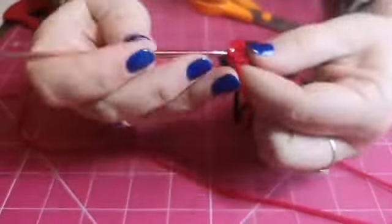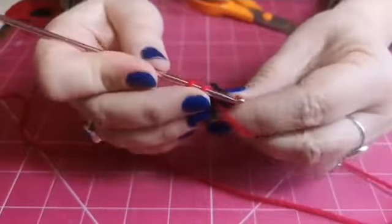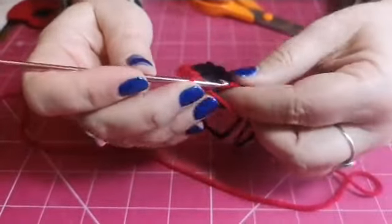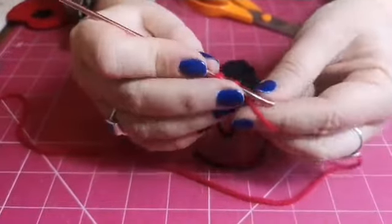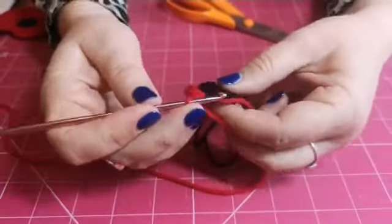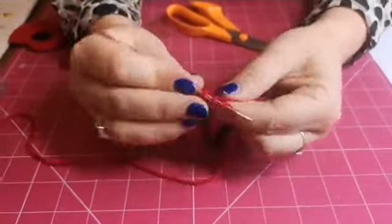You can do that with a lot of crochet. You can crochet over your tails, and that way you haven't got to worry about sewing in lots of ends. If this was a white instead of a red, I probably wouldn't do it because the black might show through. But because they're both quite dense pigmented wools, you can get away with it.